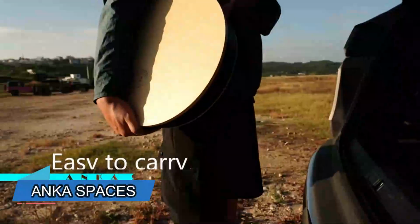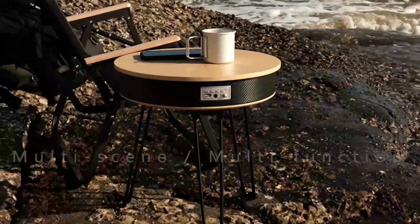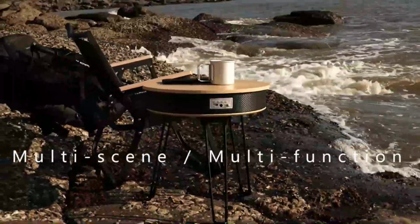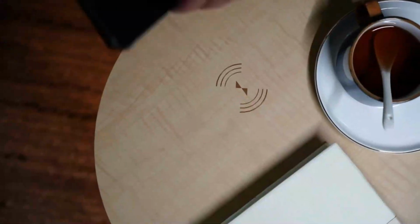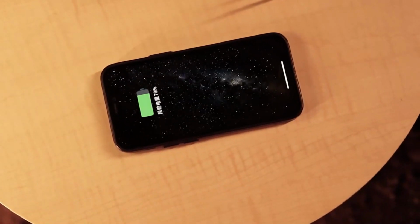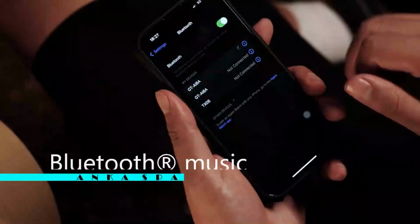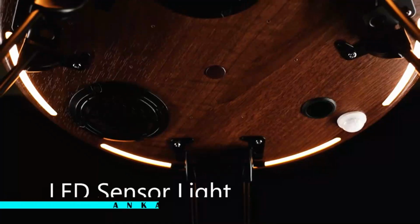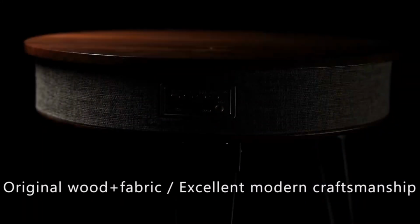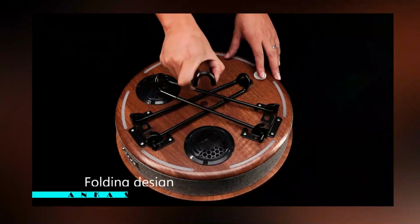The furniture of tomorrow is already available, all thanks to ANKA MG. They created a table that's super flexible. It fits perfectly in apartments and when you go camping. Inside this table, the ANKA MG team added a big 20,000 mAh battery, wireless charging, cool Bluetooth speakers, and colorful RGB lights. Plus, the table's legs can fold and it has a small handle built in, making it easy to carry around. You can buy this amazing table for $139.